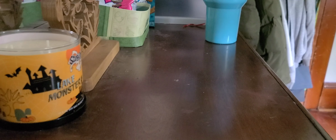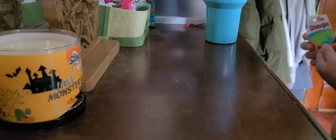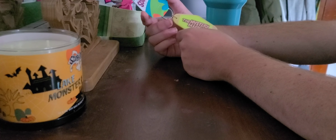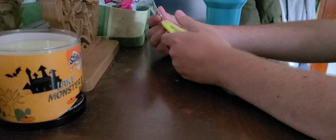So, the next item we have here is... where is it at? Okay, here we go. Next thing we got is a keychain, and there's another item I want to show you. So, we have the Mystery Machine keychain right here, and it's actually from Spirit Halloween. So, if you guys want some good Scooby-Doo items, you can go to Spirit Halloween this year.